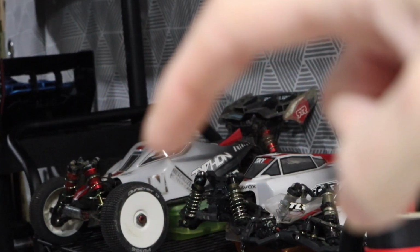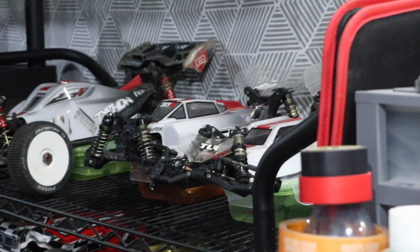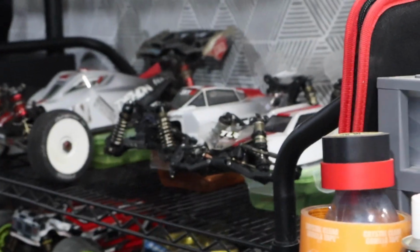So that's my Typhon, my Tekno EB410, and there's my TLR 22 Elite there, and my Truggy is down there. Both the 22 and the EB410 are fully serviced and ready to go. Now, the 8-scale buggy is the Arrma Typhon. It's a version 2 Arrma Typhon, and it's not technically a race car, although I have raced it on and off for many years.